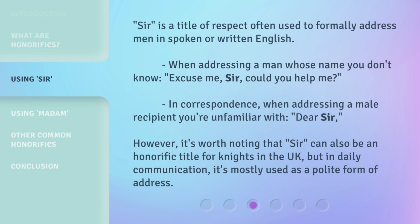Sir is a title of respect often used to formally address men in spoken or written English. When addressing a man whose name you don't know, "Excuse me, sir, could you help me?" In correspondence, when addressing a male recipient you're unfamiliar with, "Dear sir." However, it's worth noting that sir can also be an honorific title for knights in the UK, but in daily communication, it's mostly used as a polite form of address.